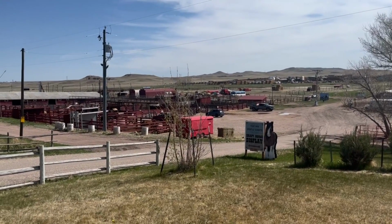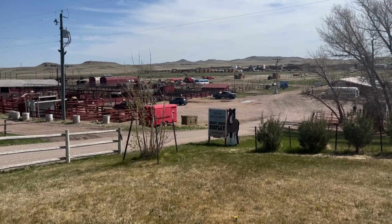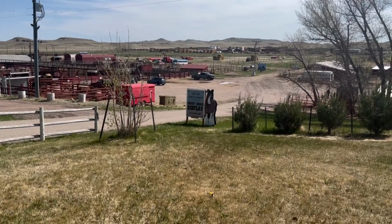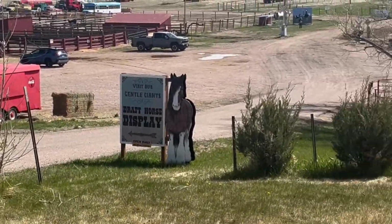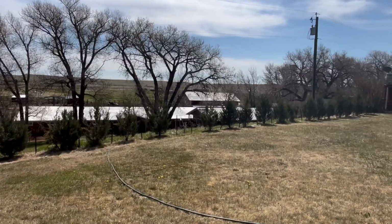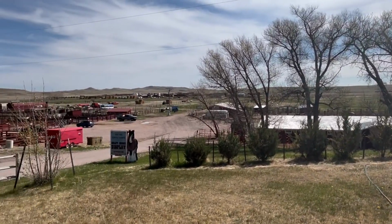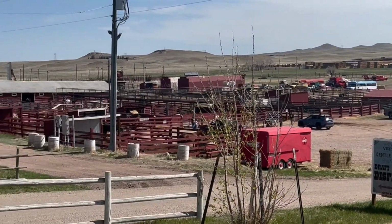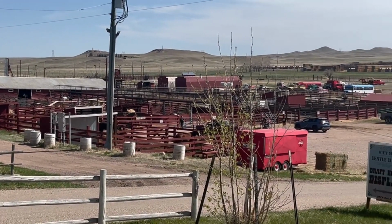Okay, back behind Terry Bison entrance. That says visit our Gentle Giants draft horse display. It's open daily, 10:30 to 7, it looks like. At any rate, lots of school buses here today. We'll try to take a little bit of a peek down there, but there's places you can get your picture, apparently. There's livestock to look at. And seems very family friendly.